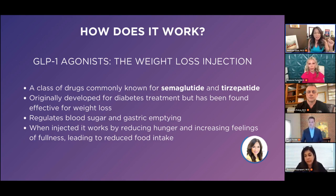And what I like to tell patients is how it works so that they can understand and hopefully mitigate the side effects. So for example, the semaglutide also causes gastric emptying to slow down. So when patients understand that, they can understand that one of the most common side effects, which is nausea, can actually be mitigated if they eat mindfully, meaning eat slower, and they don't eat as much. So patient education is really important when they understand how the semaglutide works.